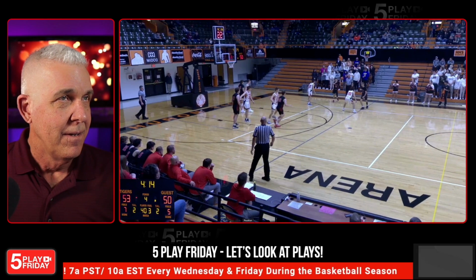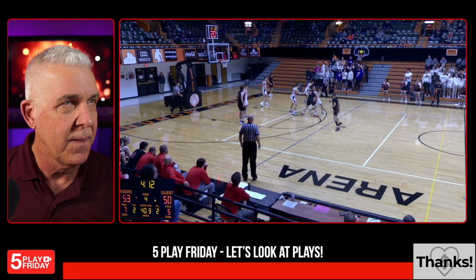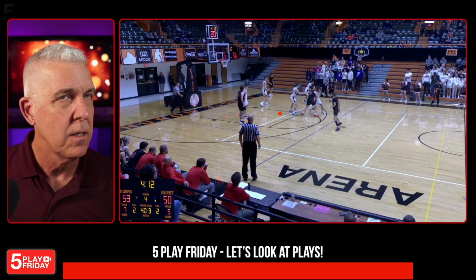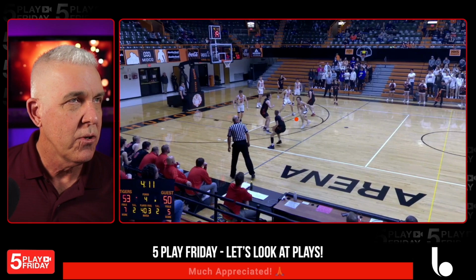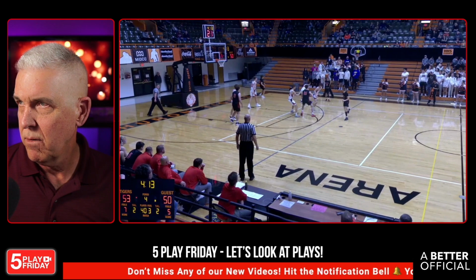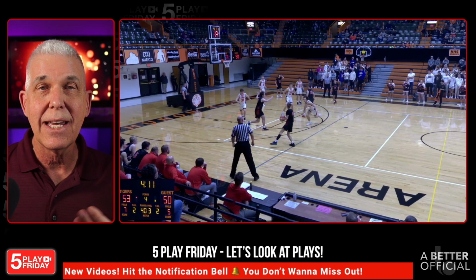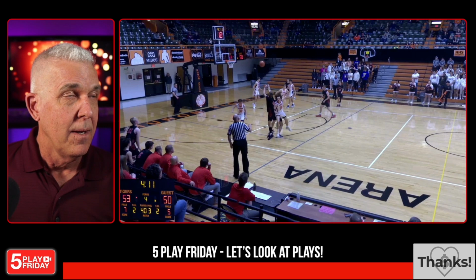Right, so we have this screening action here. Right, we have an extension of the arm, a lean, no call on this play. On this screening action here. 3-point shooter. Our player in white is illegally contacted. Let's go back. Right, so our defender here is a moving opponent. When we're screening a moving opponent, we must give time and distance. There is illegal contact on that screen.